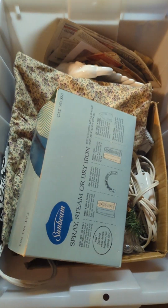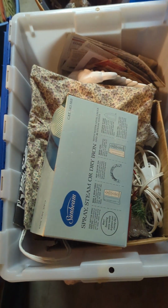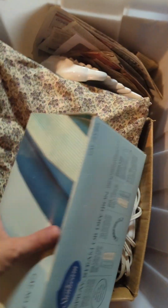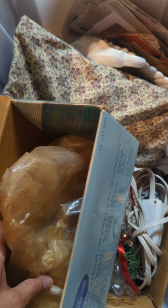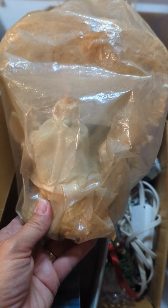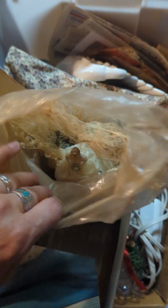Okay, so here it is. I just opened it up. It should be unboxing the next tote. There's boxes and totes. This says it's a Sunbeam iron, spray, steam, or dry iron. Let's see what it could... Oh my goodness. No, it's not that. But apparently my mother stored her wedding cake top in here. Oh my goodness. I don't think I'll have to figure out actually if that's theirs.